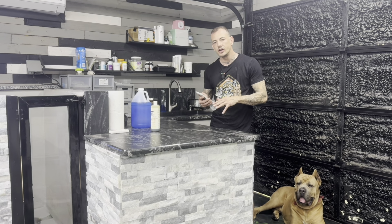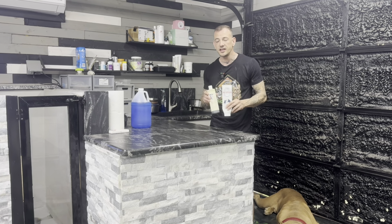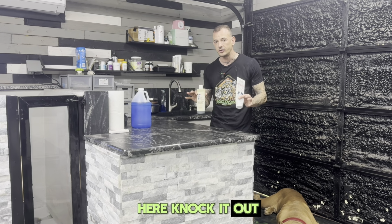You just lather it on and let it wear off. So this is my go-to. If I have any skin issue, and I'm telling you 9 times out of 10, these 2 products right here knock it out. Now, sometimes you do gotta go to the vet.